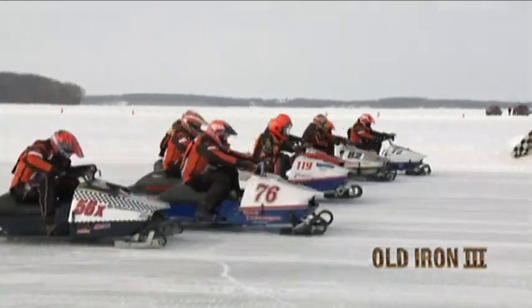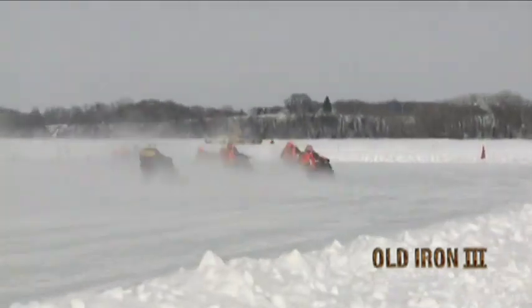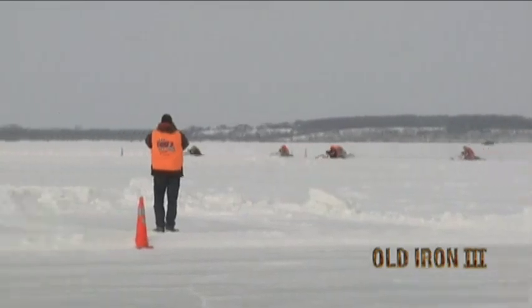It's Sunday at Waconia, a new event this year, oval racing, the Oval Racers Alliance. Now what we're seeing here is straight on the ice, oval racing at speed. These guys fly, they don't slow down at the corners, they power through the corners. And we're happy to have them here. It's a new event. These machines use modern day traction products and high performance engines, and they really scoot around. So we're pleased to have them here.